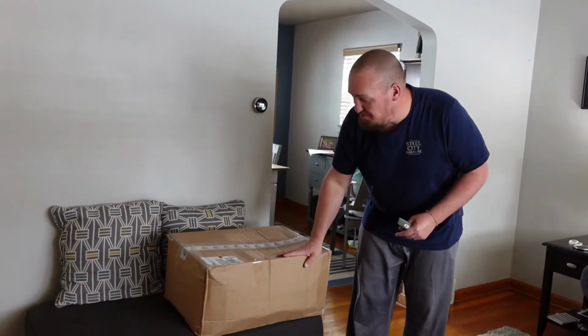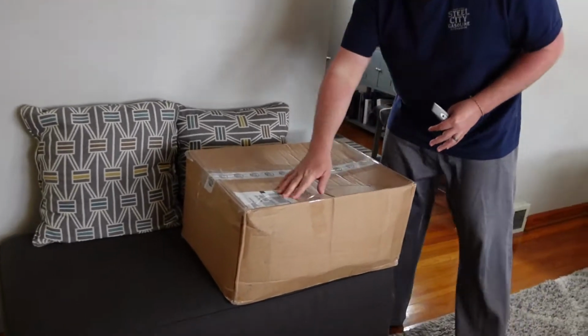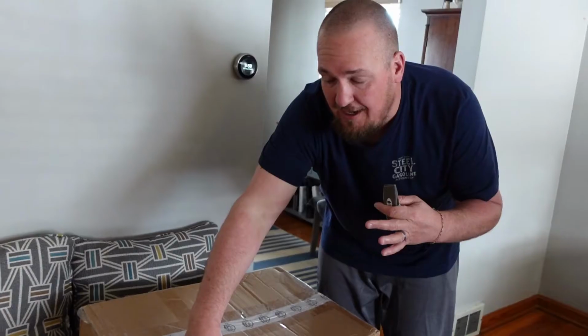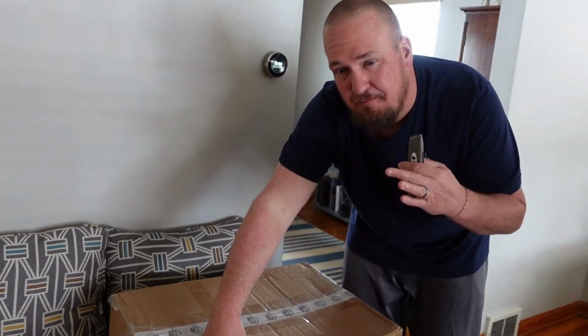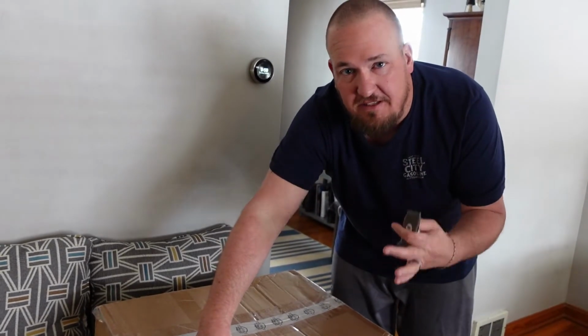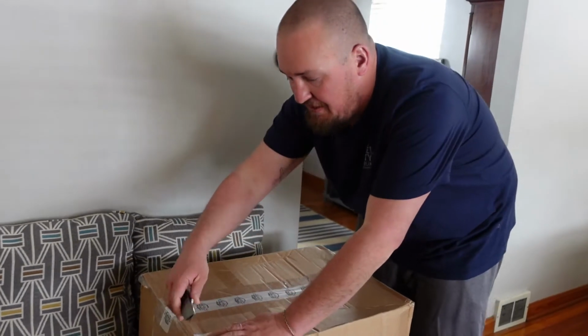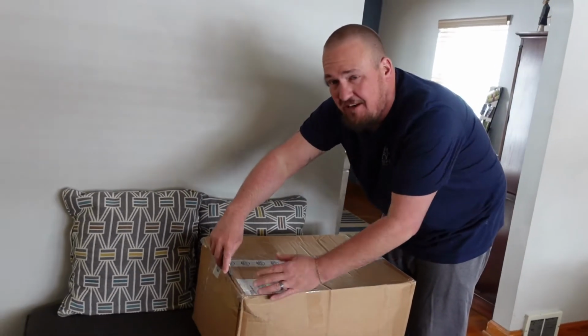Okay guys, welcome back. Look at this. This box is 33 pounds. Right here, 33 pounds of vintage clothing. There's 10 sports jerseys and 50 pieces of vintage shirts. I don't know what's shirts or whatnot, but we're going to find out. And then I'm going to get right back into it.